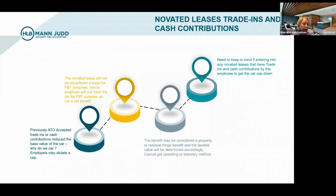This was another interesting one, with novated leases, trade-ins and cash contributions. So if you recall, with novated leases, the employer takes on the lease, the employee effectively holds and uses the vehicle, and the finance company owns the vehicle. So you've got this three-way arrangement, and there's an agreement, and then effectively the employer pays for the lease payments, and it is packaged out of your salary. So what this is saying is, it comes right at the beginning of that, and it asks whether novated leases are indeed genuine and can be considered part of cars. So can you get a car fringe benefit?